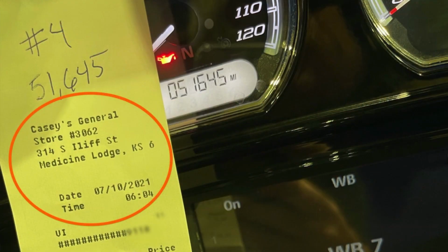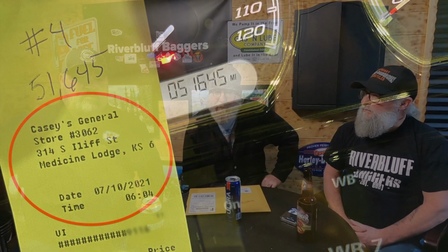So the reason why we had to do this a second time: when you take a picture of your receipt and your odometer, you've got to have the location. So it's either got to be a Casey's or whatever it is. And then it's got to be time stamped. So when we did this the first time, we stopped at our first location, did the whole thing, and got home and realized our very first stop, unfortunately, did not have the name of business on it. It had the time stamp, but not the name of business. So we failed at that one pretty much.